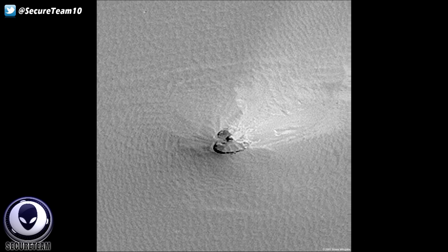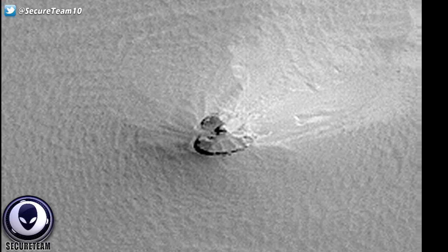First thing you'll probably notice is that this object is definitely a three-dimensional structure. How do we know this? Well, we can see the edges protruding from it, and we can see the shadow of the object being cast down on the surface below it. And to the right of the object, we have what looks like a sort of skid mark, a displacement of the soil, as if the object had careened across the surface.